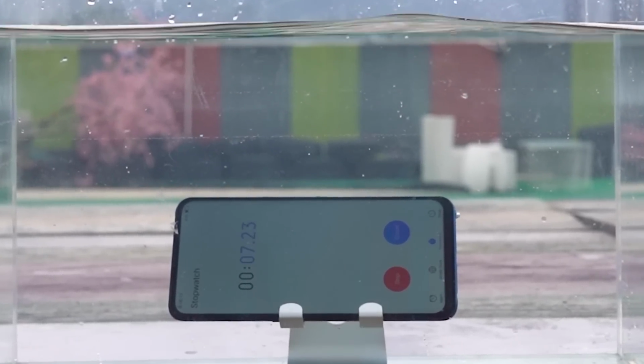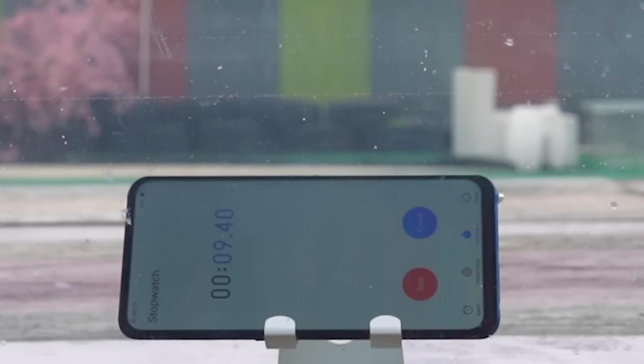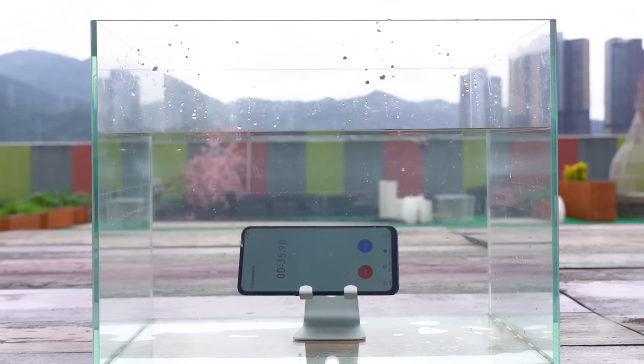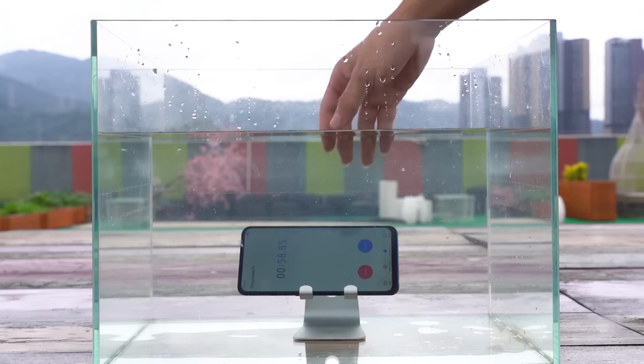When the phone is completely placed in the bottom of the water, you can see the bubbles keep coming out. Let's look at the water damage inside the phone.